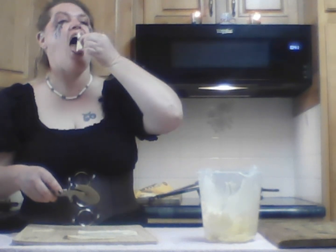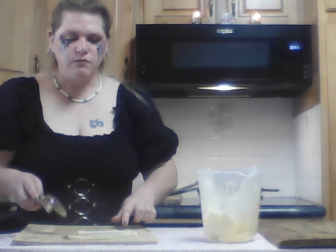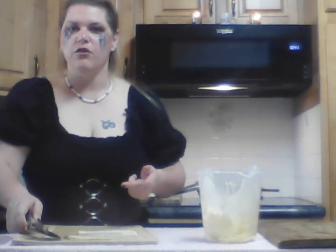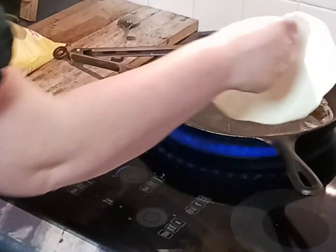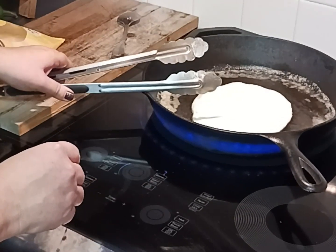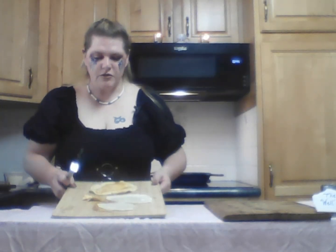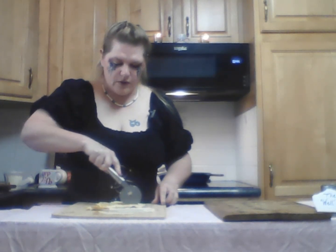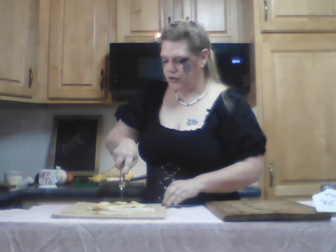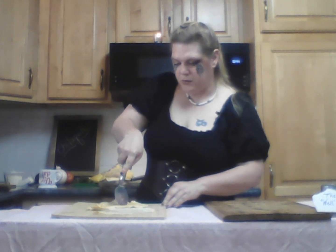So I'm gonna try it again. Yeah, it's just chewy. I'm gonna crisp these up a lot more than just a minute on each side. Maybe about 3 or 4 minutes on each side. This one ended up to be a lot crisper, and so we are going to compare it. Oh yeah, definitely a different texture. Very kind of crispy actually.